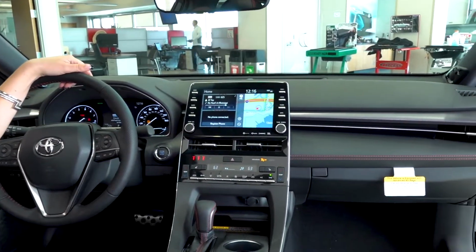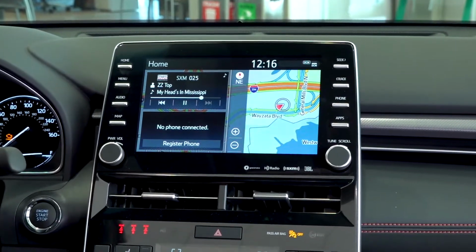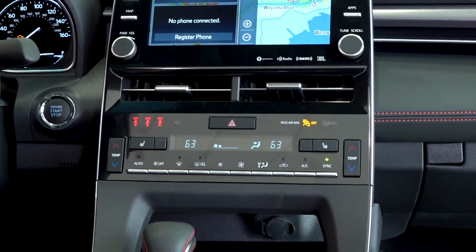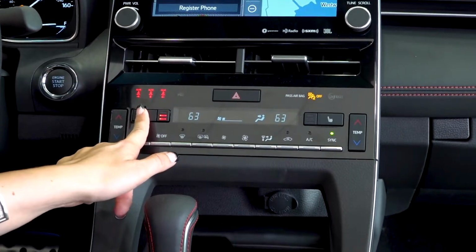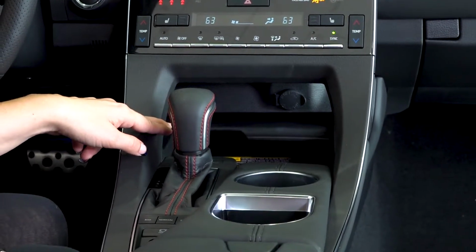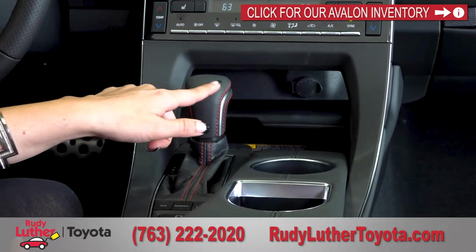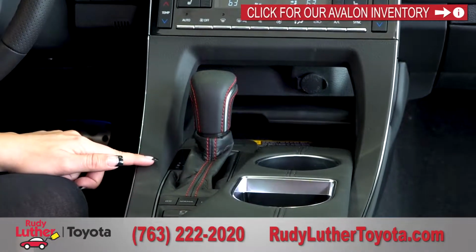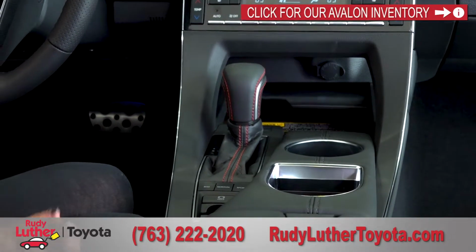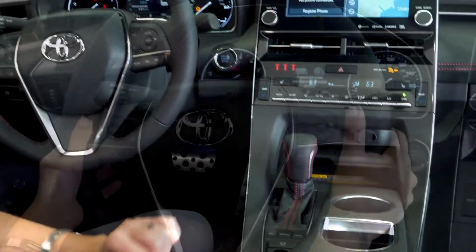We've got a 10-inch touchscreen, which is also compatible with Amazon Alexa and Apple CarPlay. We have the dual zone climate control with the heated seats and 3 different levels of heat. We have the Qi charging station down here, which is great for compatible phones. And we also have the TRD stamped here in the shifter, and you do have the ability to shift manually if you choose. We have 3 driving options, Eco, Normal, and Sport, along with the electric parking brake.